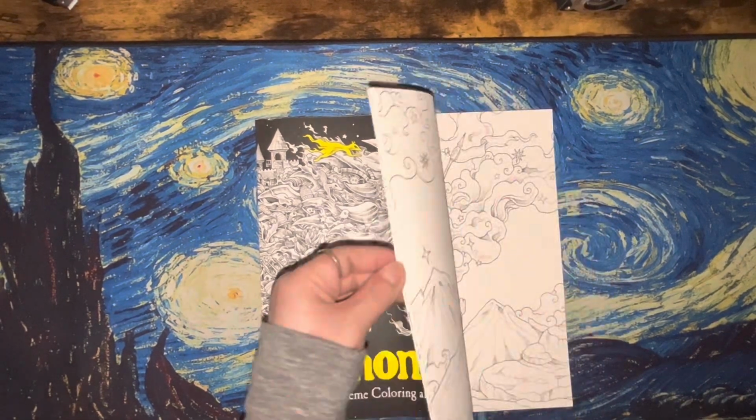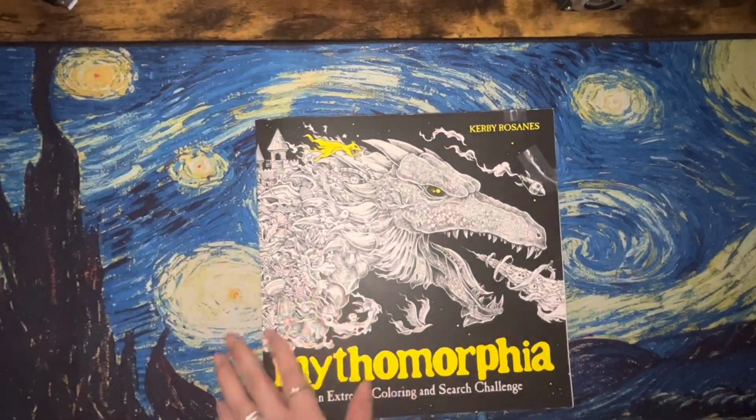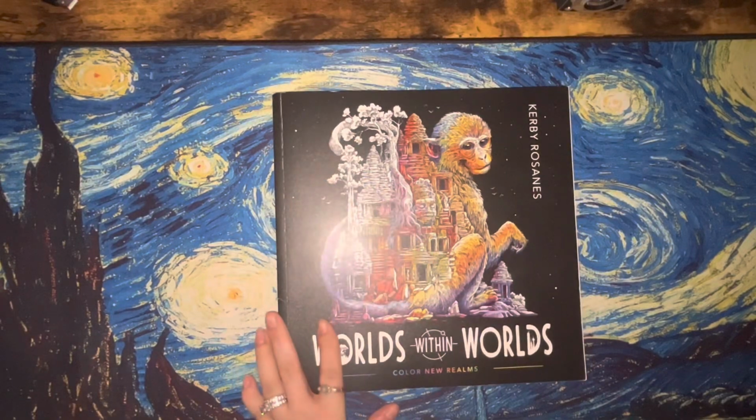And I didn't feel like going through the hassle of getting it replaced with them. So I just kind of gave it a band-aid and pushed it along. Whew. Then I have Worlds Within Worlds.